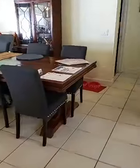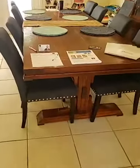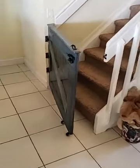Again, the craftsperson made this table. It's beautiful. It does not stay. It is going. The baby gate here is currently staying. If that needs to be removed, we can definitely take care of that.